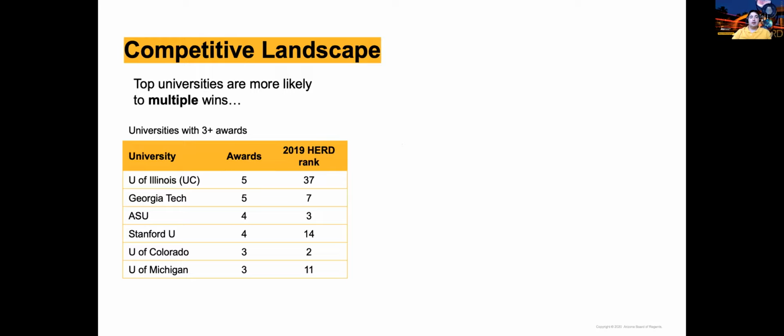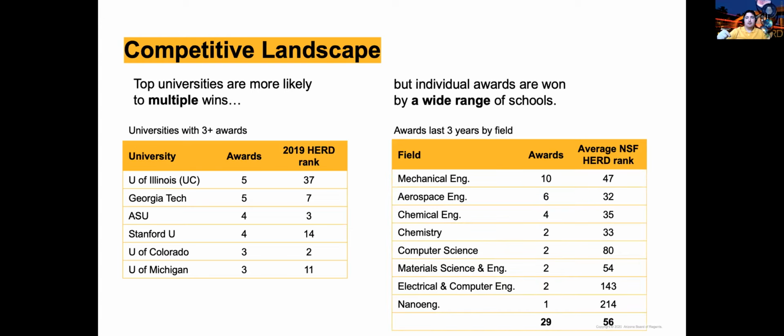The top universities that have more experience with NASA tend to win more. Illinois doesn't rank as high, but they have strong engineering and computer science. But those other universities all have strong relations with NASA. But then when we look at overall what the ECF provides, go ahead and click, Faye.